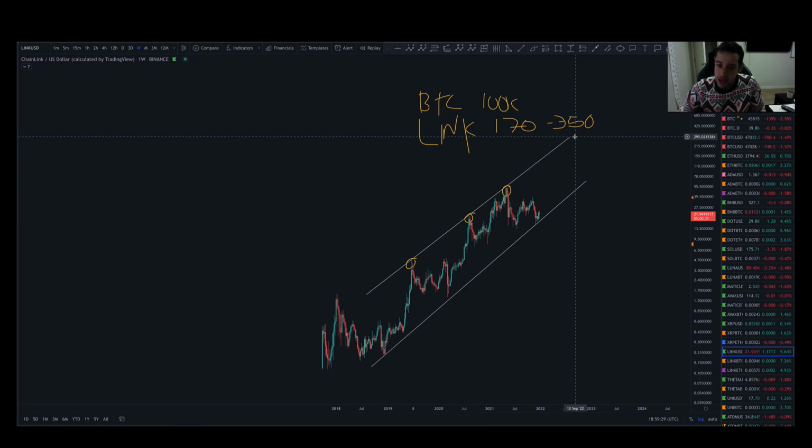So yeah, and if we look at some of the fib relationships as well, Link does tend to, where are we? From here, whoops, wrong fib.